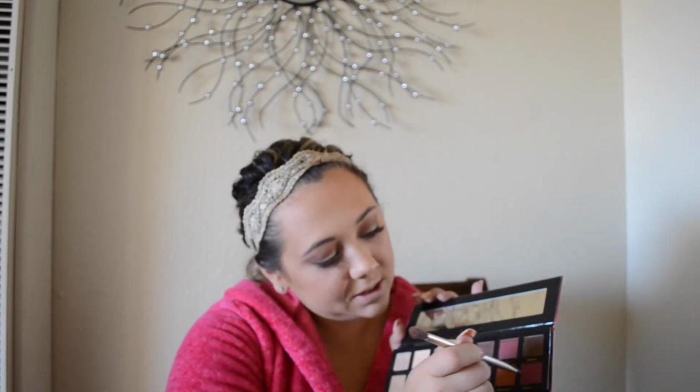And then using this side, so this is like a sharper side to the Naked 3 brush. And I'm actually going to take this one right here, Majestic, and put it right on the tip of that brush. I think that looks really pretty.